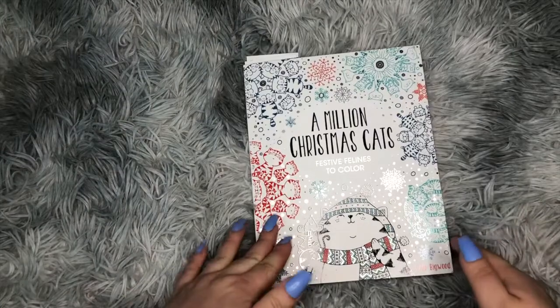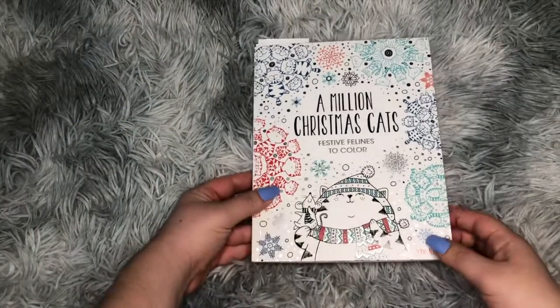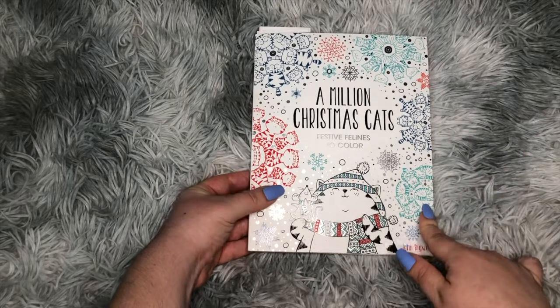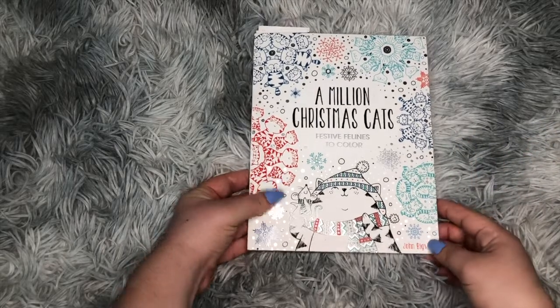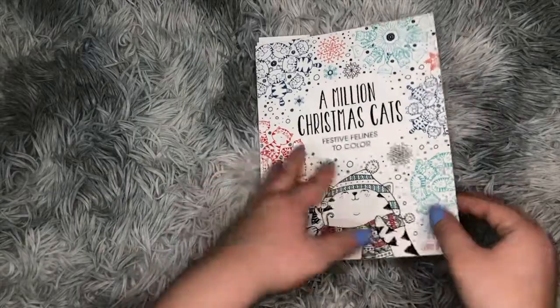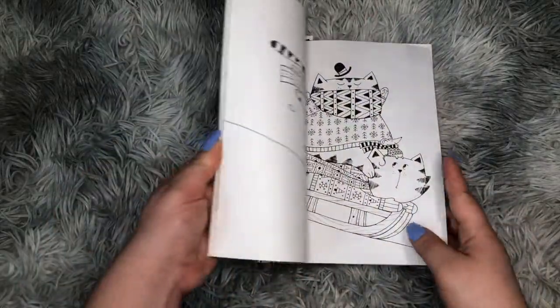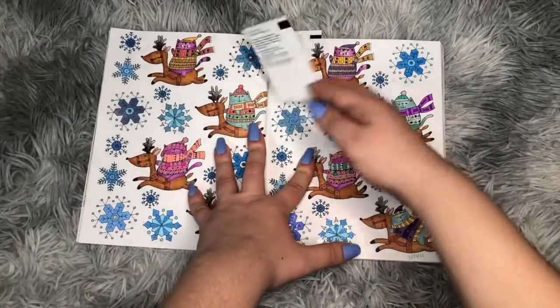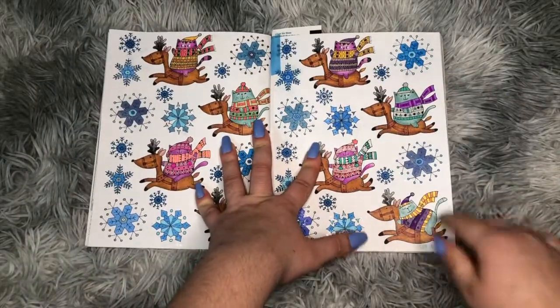Then another Christmas book. I guess maybe a bunch of my Christmas ones are in this pile. This is a book that I adore. Love, love, love. It's A Million Christmas Cats, Festive Felines to Color by John Bigwood. I worked on these pictures not even during the holidays. This was done January, February, March.